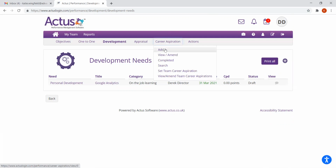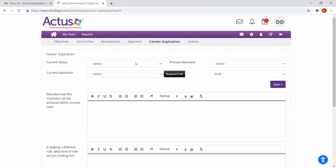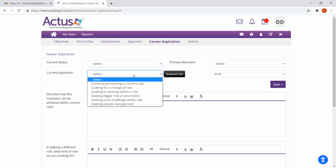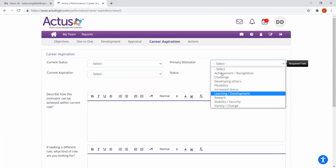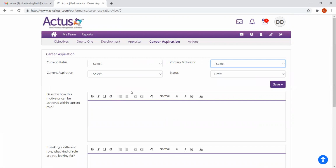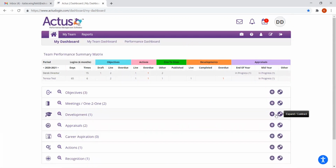Furthermore, within our Empower package, we also provide the option for career aspirations. Simply, the employee chooses where they are, their aspiration, and what their primary motivator is. Fill in the information, and that is saved, and that can be reviewed at the point that you may go through the appraisals or when you're going through one-to-ones.